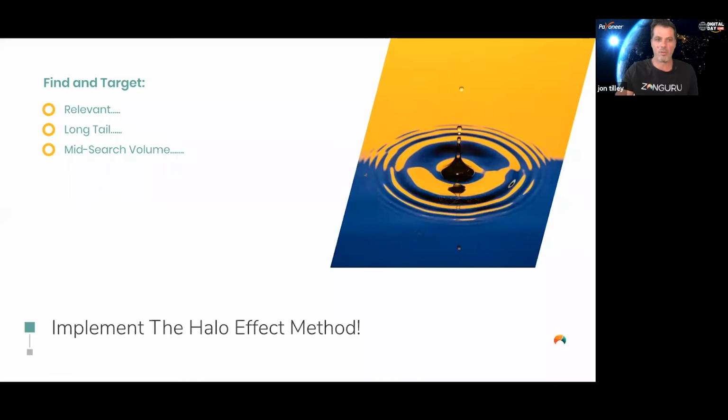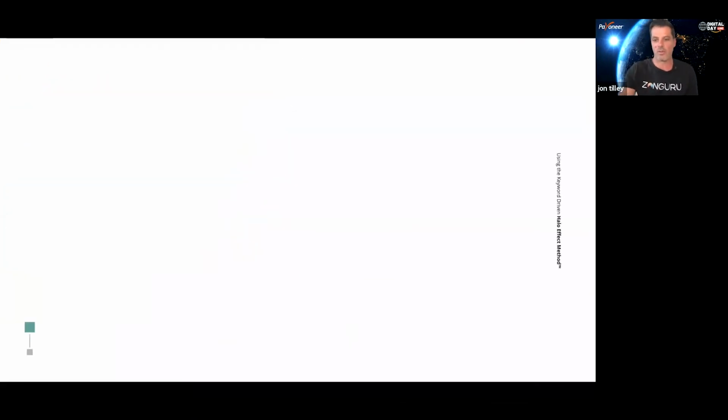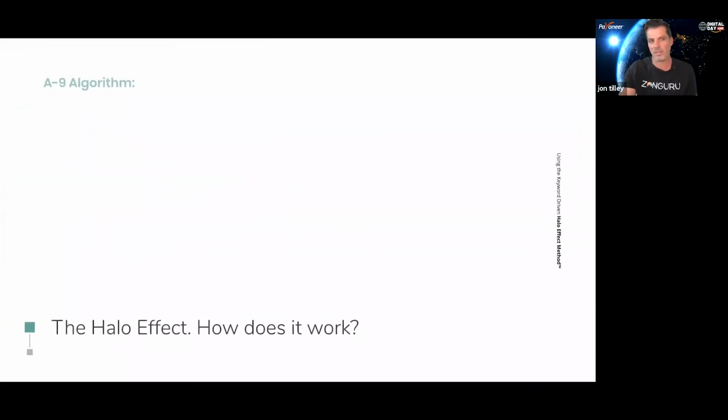You want mid-search volume, because we're SMBs, small business owners, we're trying to grow our businesses, launch these private label brands. Look for those mid-search volumes. That is your $1 million product. And basically, find those top 25 non-competitive, not yet targeted keywords, and then optimize your listing for those keywords, your PPC, importantly, for those keywords, and any off Amazon traffic if you're driving any sales from off Amazon, and then just watch it actually happen. Watch your sales start to take off with this halo effect method. And I'm going to break it down for you. This is exactly what it is.